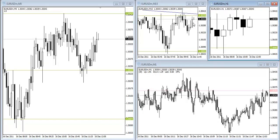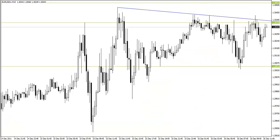Pretty choppy tonight, well, to some extent. This is options expiration, so you can see through here there's quite a bit of chop going on. I had a really difficult time entering, or really just getting trades to stick tonight.